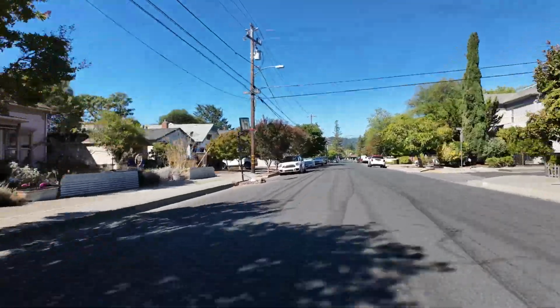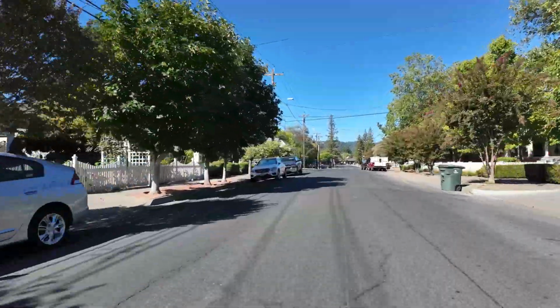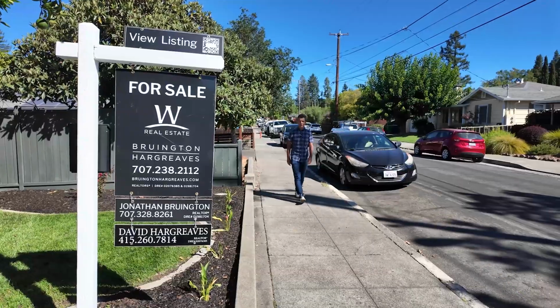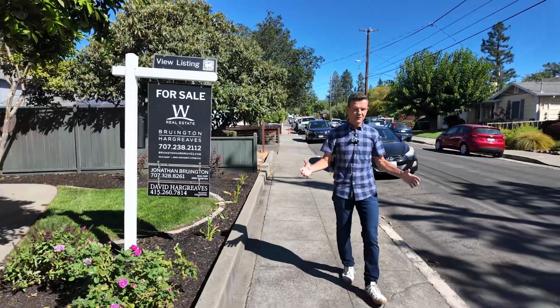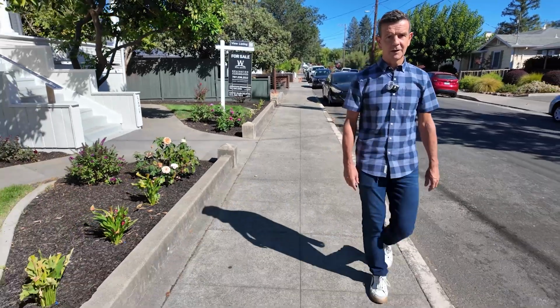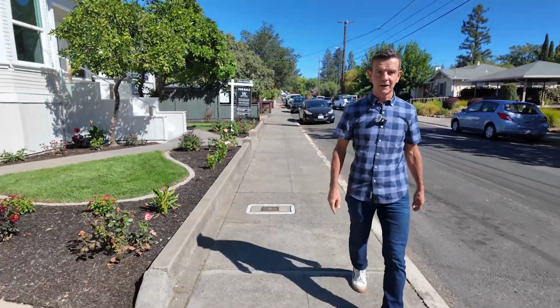So here we are going past Prince Avenue, and then the next road on the right is Johnson Street, which again is definitely one of my favourite roads in the downtown area. So here I am on Prince Avenue. In fact, one of our listings is right here. Prince is definitely one of those really nice streets between Grant and Piper, so definitely check it out. And then the next street over is Johnson Street. So we'll just go and take a quick look at that.